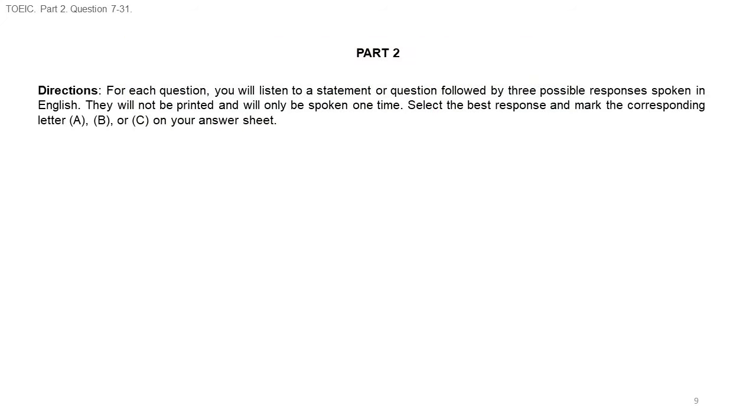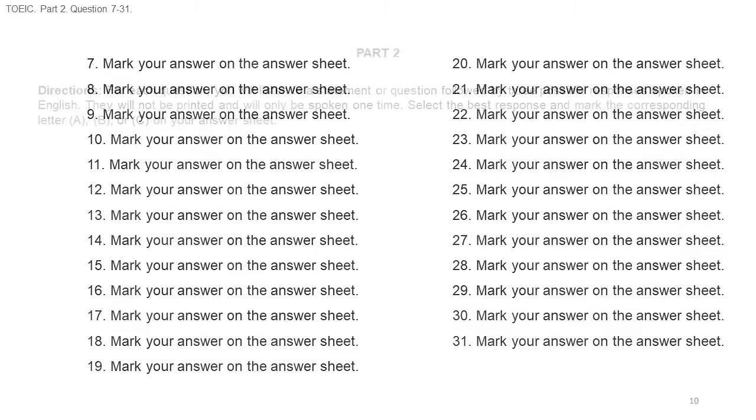Part 2. Directions. For each question, you will listen to a statement or question followed by three possible responses spoken in English. They will not be printed and will only be spoken one time. Select the best response and mark the corresponding letter A, B, or C on your answer sheet. Now, let us begin with question number 7.